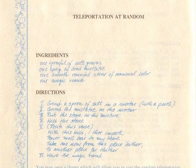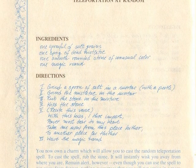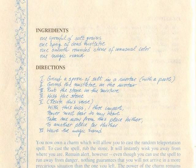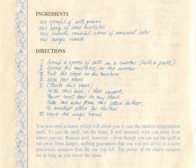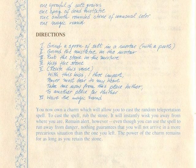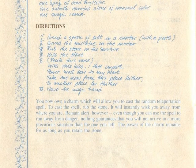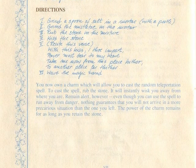The third spell is Teleportation at random. Not as useful as it sounds, because, well, it is actually random. You cannot control where you're going. However, what you need for it is one spoonful of salt grains, one sprig of dried mistletoe, one smooth rounded stone of unusual color, and one magic wand.